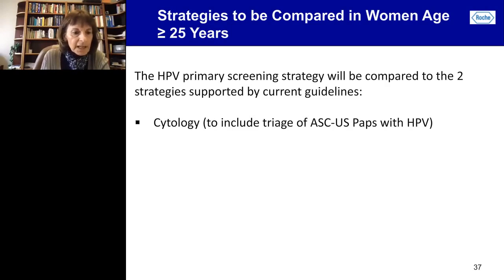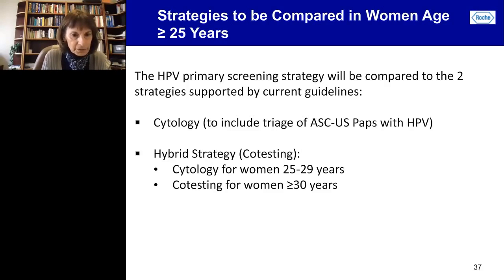Since HPV primary screening is approved for women 25 years and older, but cotesting only for women 30 years and older, we used a hybrid cotesting strategy where women 25 to 29 were screened with cytology alone, and those 30 and older with cotesting.